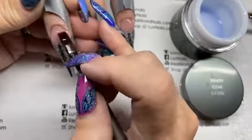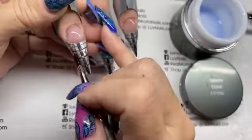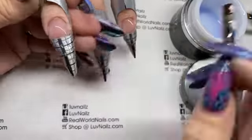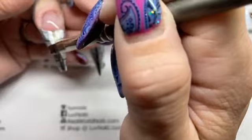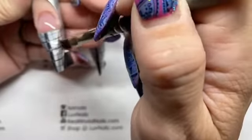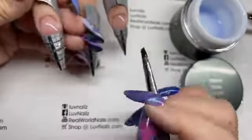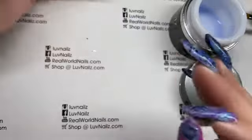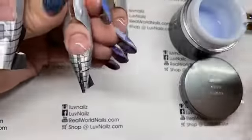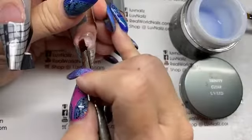Strength-wise, I've tested this by putting product on forms and giving them a really good squeeze with the same thickness, and they're basically the same. They're basically the same flexibility, same strength. So you're not changing the strength. What's changed is the viscosity. And by changing that viscosity, you're able to have a smooth nail that lets you have the ability to see what you're looking for.